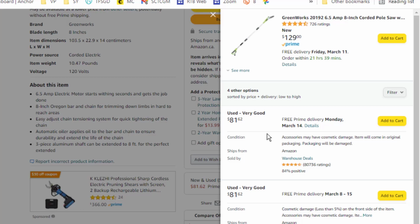In this particular case, your chance of saving $50. Is it worth buying something used for $81 versus paying $130? Well, let me tell you that most of the items that I have received have been brand new. So this is usually a very, very good deal for you. So if you look here, you'll see that 81.62, why is it on sale? Well, it says the accessories may have cosmetic damage. Some of them may, it says it will come in the original packaging, which may be damaged as well.